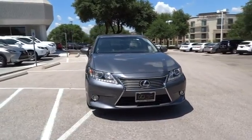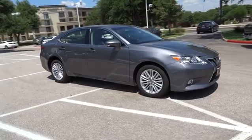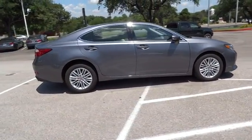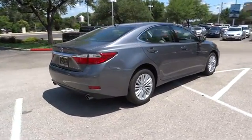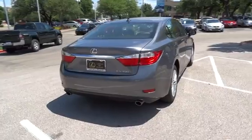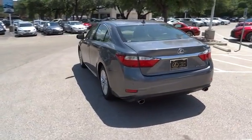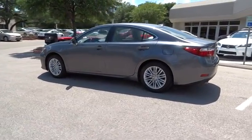The 2014 ES350. The Lexus ES350 is a sophisticated combination of distinctive styling, luxury, and smooth performance. A 3.5-liter V6 engine propels the ES from 0 to 60 miles per hour in 6.8 seconds. And the countless standard interior features transport you to a new level of luxury and convenience. This vehicle has less than 20,000 miles.